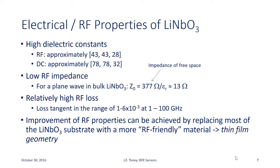The other thing you have to keep in mind in thinking about electro-optic materials is not only their optical properties, but also their electrical properties. One thing in particular, most electro-optic materials, with the exception of the semiconductors, have very high relative permittivities or dielectric constants. Given some representative values here for lithium niobate. And again, it's anisotropic. Okay, so this number of 43 for RF frequencies, or about 78 for DC, that's for light polarized in the X or Y direction in the plane perpendicular to the optic axis. And these numbers of 28 or 32 are for light polarized along the optic axis.